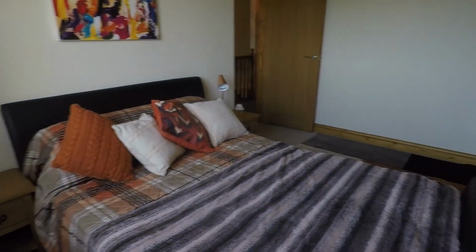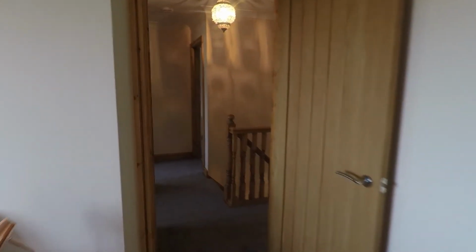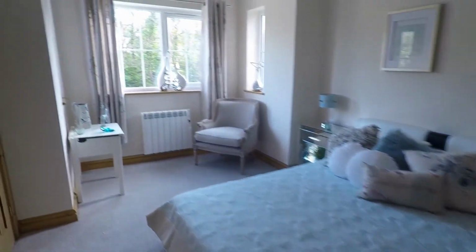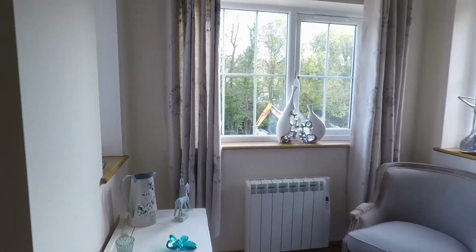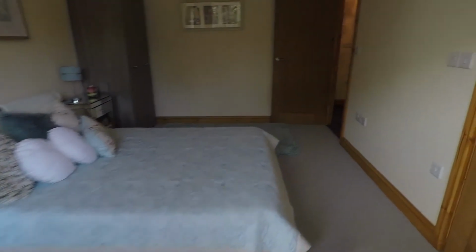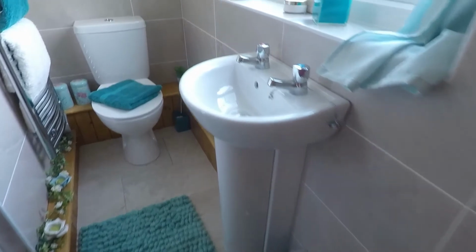And then the final room to show you is the master bedroom. Master bedroom is a good size double. Lovely and bright. You do have your bay window here, so plenty of natural light coming in. And the master bedroom also benefits from an ensuite shower room. So in here you do have your hand basin, WC, and then your double shower.